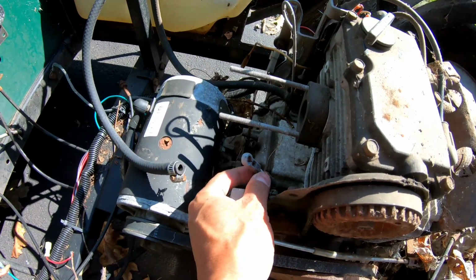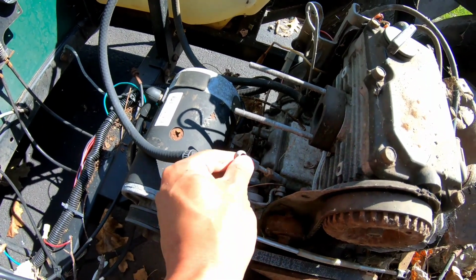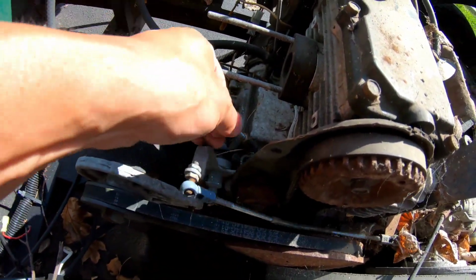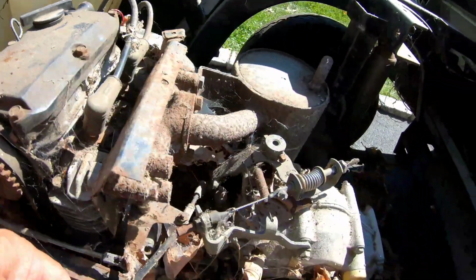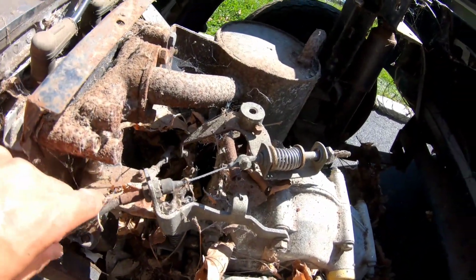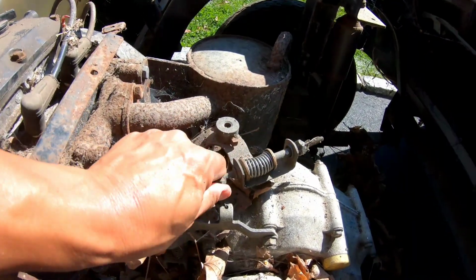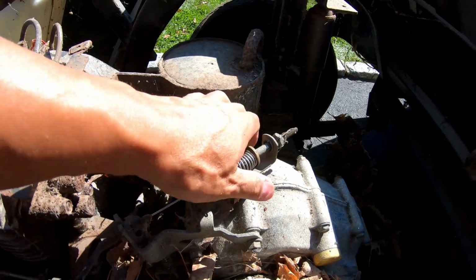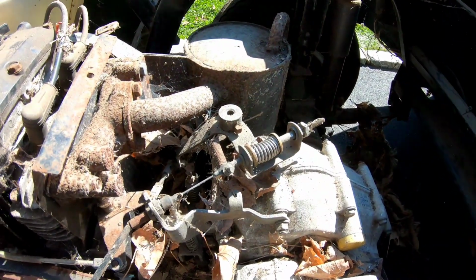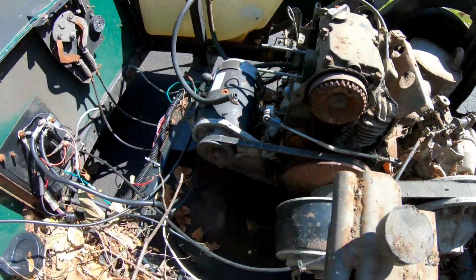Look at this. This thing here looks like it has to be connected to the carburetor throttle somehow. Linkages move. Look at that, moves. Cable from the pedal. Throttle. It moves. It's not seized. Like I said, the belts look good.